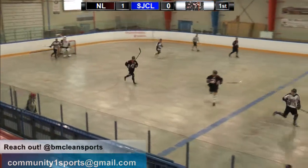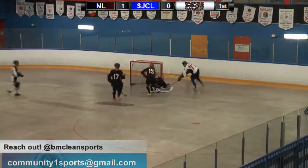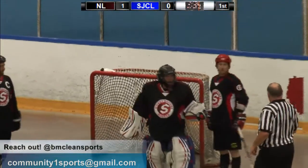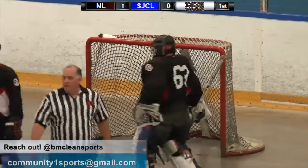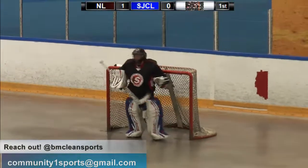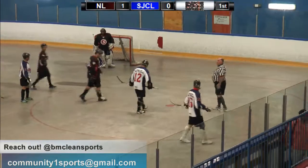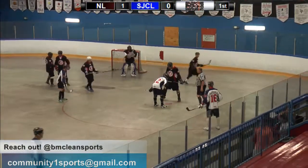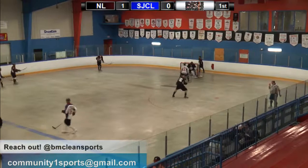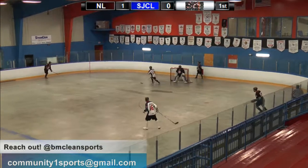On the near side, Shannon. Right in there is Burns. Another save by Gillens. So just over 2 minutes remaining. Still 1-0. Face-off won by Newfoundland. And behind the net, Greg Berry. On the far side.